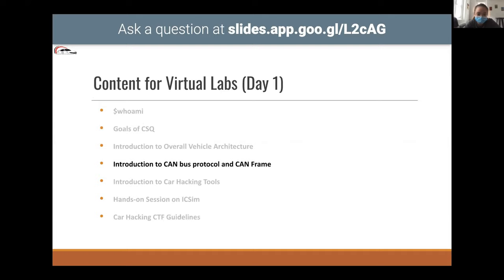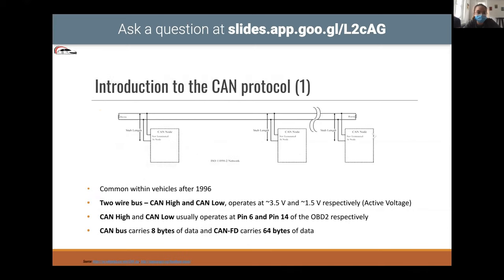Okay. So for now, let me go through the CANbus protocol and CAN frame. The most important part is that there's CAN high and CAN low. CAN high operates at 3.5 volts and CAN low operates at 1.5 volts. On the OBD2 pinout layout, you can see that CAN high is at pin 6 and CAN low is on pin 14. That was one of the things that you focused on when you were doing up our first test bench, connecting to these two pins and testing, kind of reverse engineering from there.